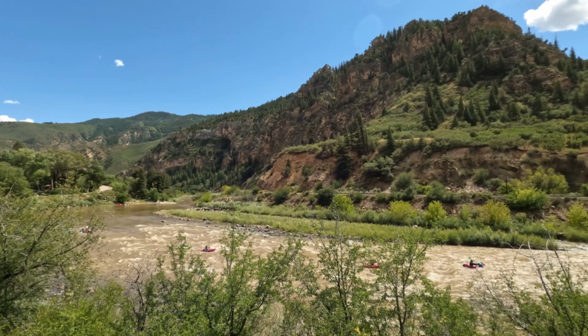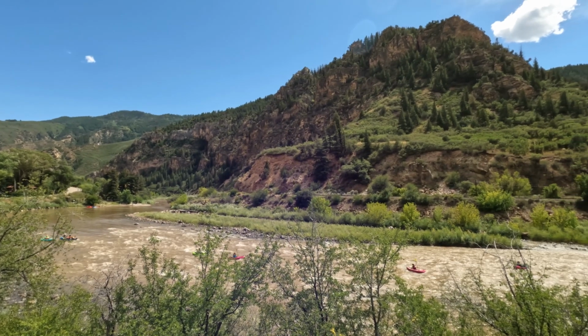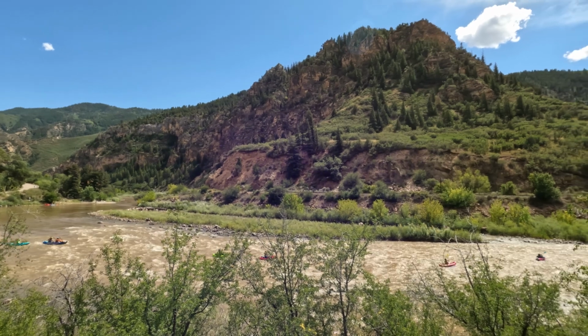Rafting and kayaking down the Colorado River is a super popular pastime. We haven't done it yet, but we hope to do it soon.